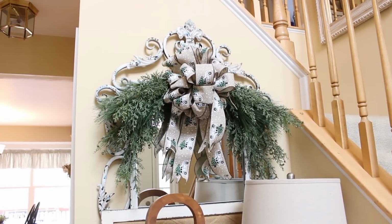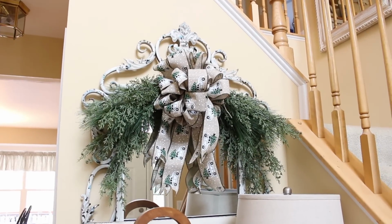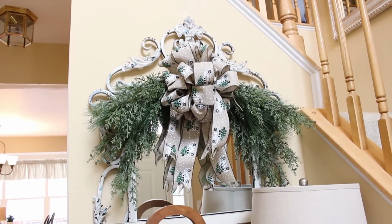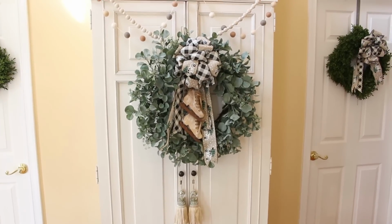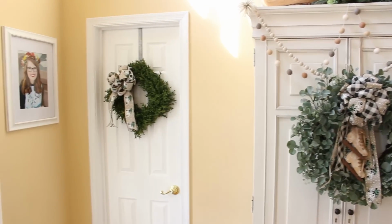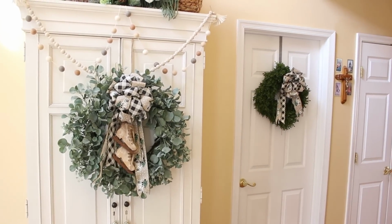and I loved it so much that I've kept it up year after year. And I also have a big bow with my favorite ribbon there in the middle. I've added this ribbon to pretty much all my wreaths here in the hallway. I have 3 wreaths here in the hallway. I have a large one here on my chalk painted cabinet, and then I have 2, one on the powder room door and another on the laundry room door.